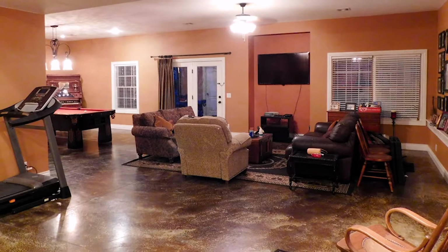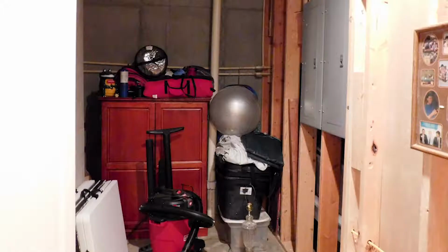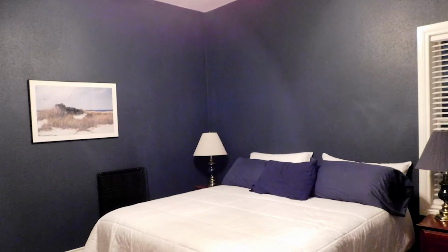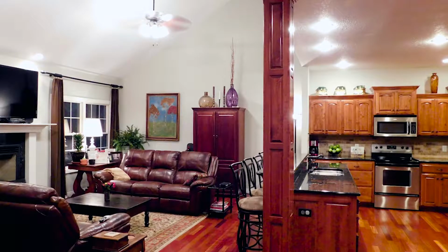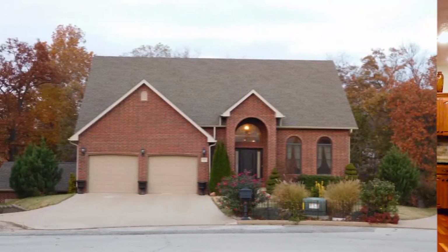The finished full basement features a family room with theater area and/or gaming area, storage and storm shelter room, even a fifth bedroom and a full bath, bringing this home to a total of 5 bedrooms, 4 baths, and another half bath. This lovely home is truly one you do not want to miss. Call us today for your private tour.